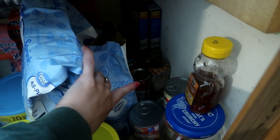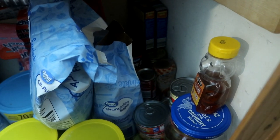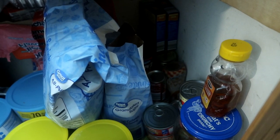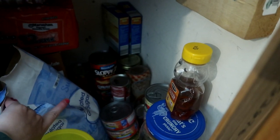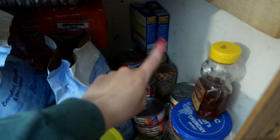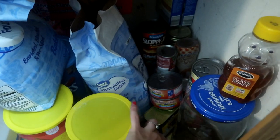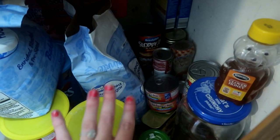Down here in this corner, I like to keep an extra of everything that I have down on my storage shelf up here, because it is a pain in the butt to run downstairs in the middle of cooking and grab one can of whatever. So I like to keep just a can of everything that we use often up here. So I have things like tomato paste, an extra thing of honey here, got some canned salmon. I had those downstairs, same with this pizza sauce. Just help keep my life a little bit easier.